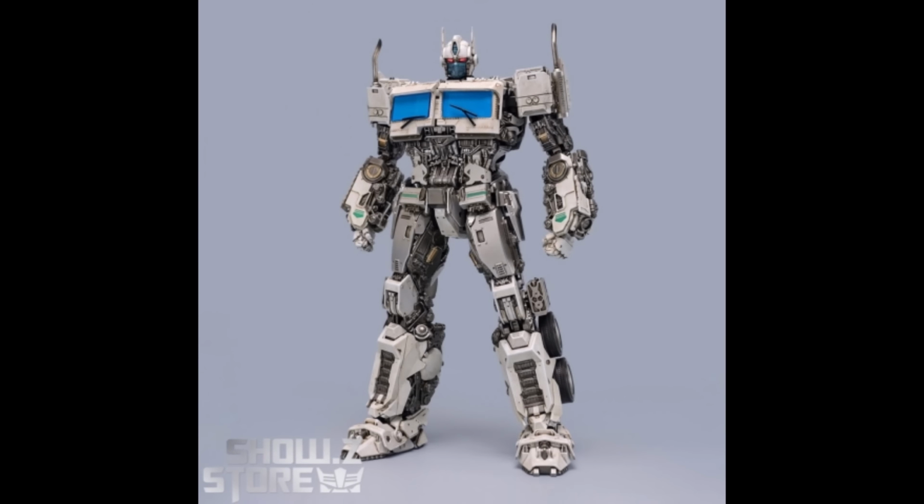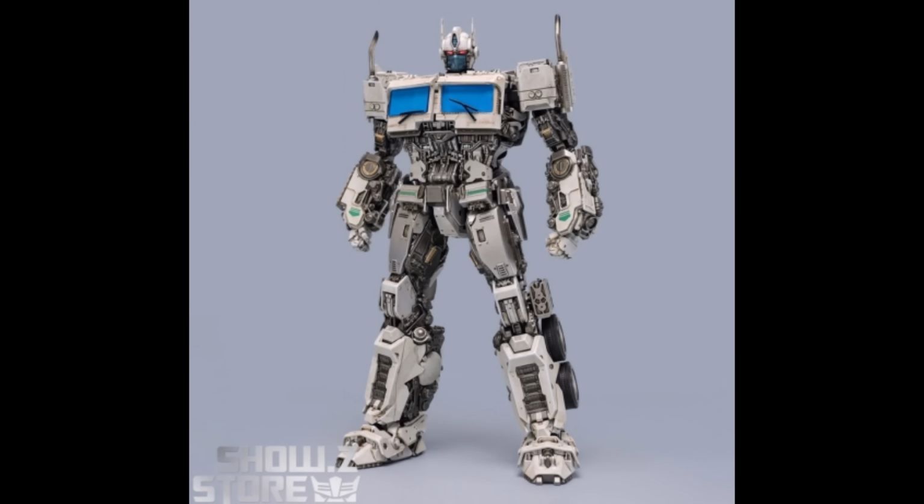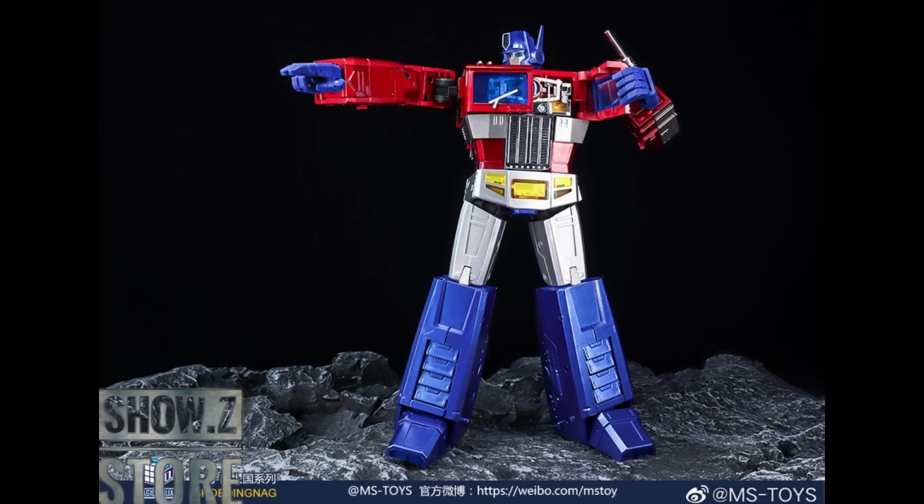We also have Magnificent Mecha MM01W Optimus Prime repaint version, $2 down for pre-order, and it is 12 inches, almost 12 inches tall. AKA, is it Ultra Magnus? I mean, do they look at it like that when it's the movie Optimus Prime? Anyway, Magnificent Mecha repaint.